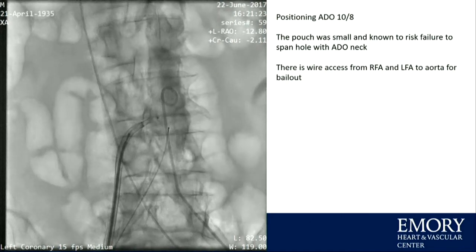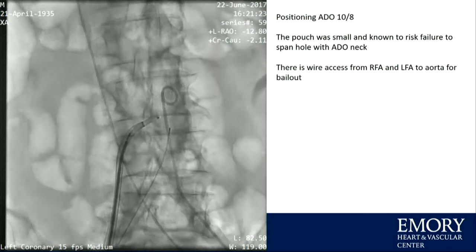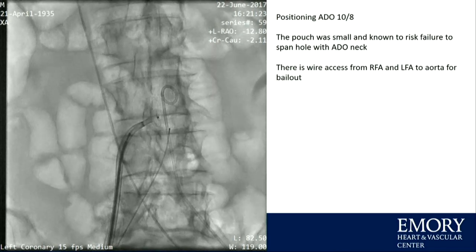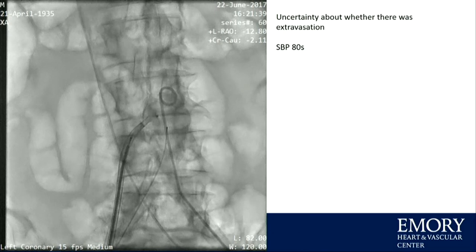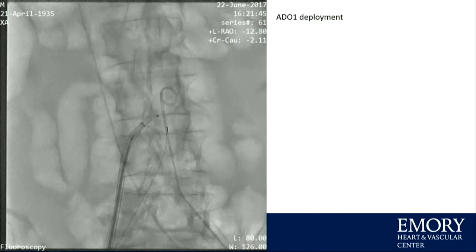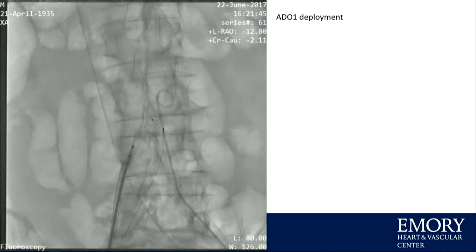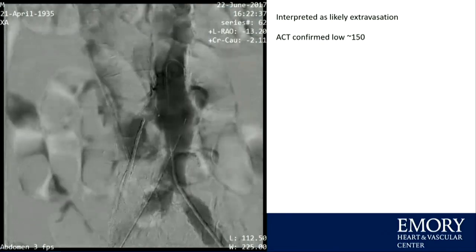Now when you're in this really focal pouch, which again you really shouldn't be in, you just don't know if you can actually get the disc close enough to the wall. So we pulled as hard as we could to try and tuck the disc of the occluder up against the wall. Here we are releasing it, pulling pretty hard to try and pull it back in there. And then the patient started to get hypotensive.